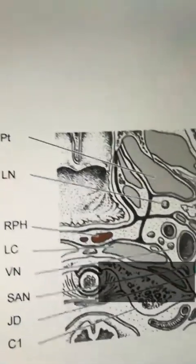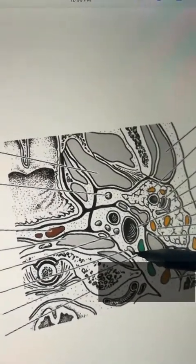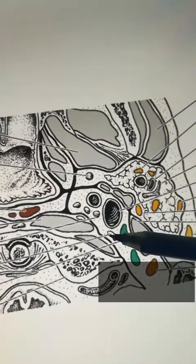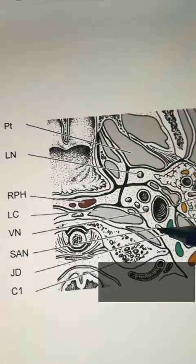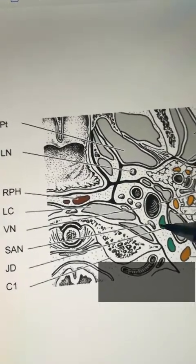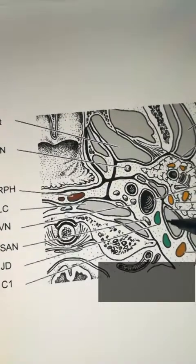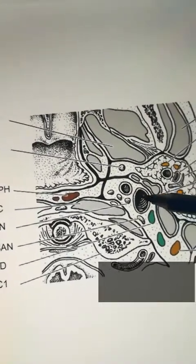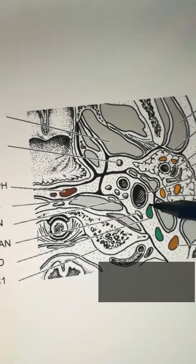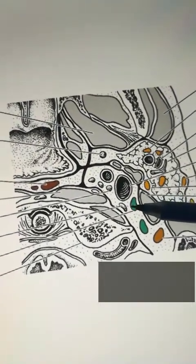Here you may be able to see them. This is the spinal accessory nerve here, and this is the jugulo-digastric node. This is the digastric muscle, posterior belly, and this is the internal jugular vein. So where it crosses the internal jugular vein, here lies a node called the jugulo-digastric node or Kuttner's node.